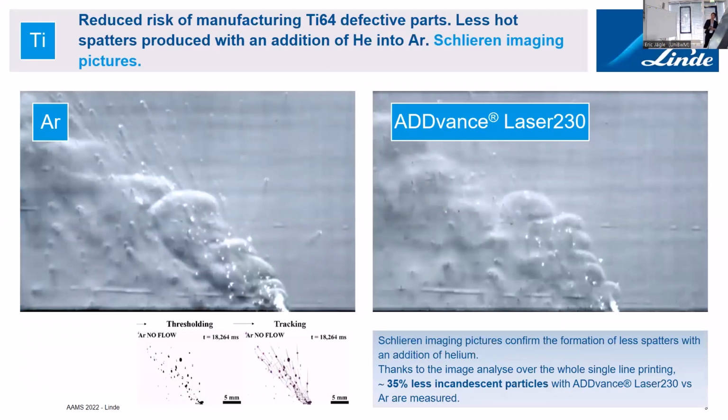So we move to the titanium 6-4 here. It's again a picture thanks to Schlieren imaging technology. Here you can see on the left-hand side what happens with argon, and on the right-hand side with our mixture of argon and helium, which is named Advanced Laser 230. Thanks to the Schlieren imaging, you can really see what is usually invisible. You have all the vapors and the fume, plus in white, you have the incandescent spatter. And thanks to these pictures, we were able to really quantify the amount of hot spatter. With our gas mixture, we could see that we reduce by 35% the amount of incandescent spatter.